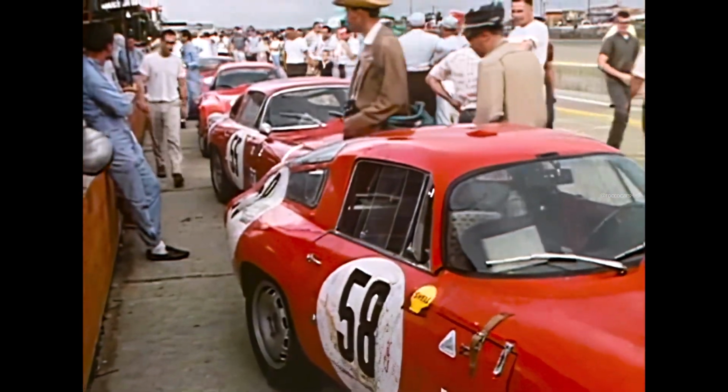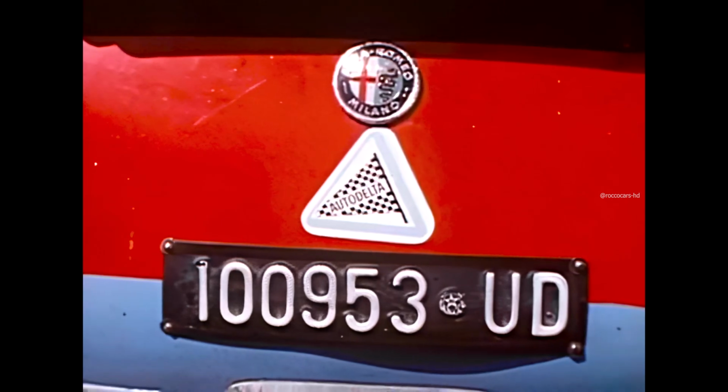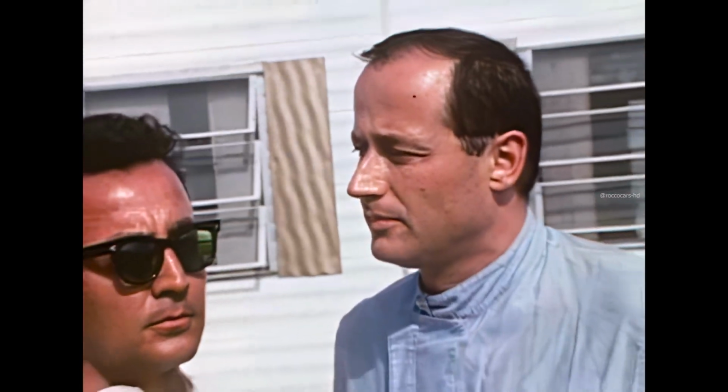The 4-car Alfa Romeo team is headed by Italian champ Roberto Businello. What is his plan in the race?